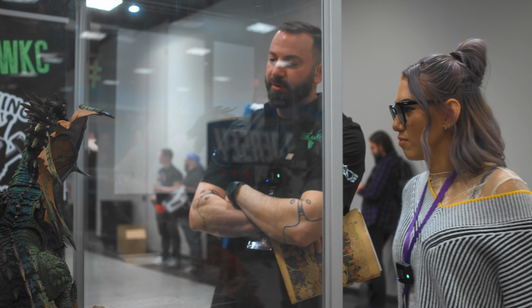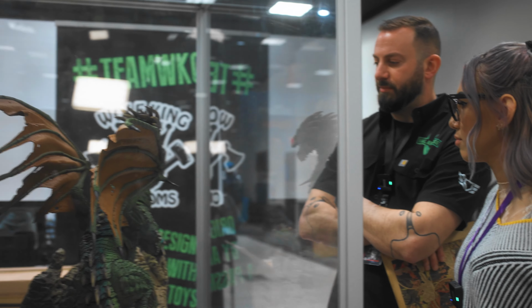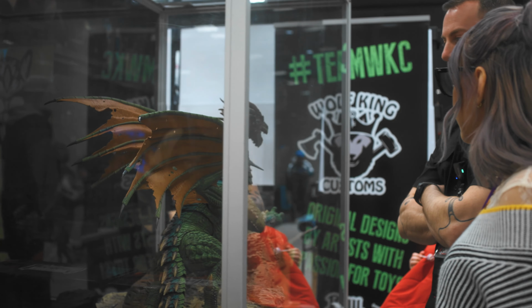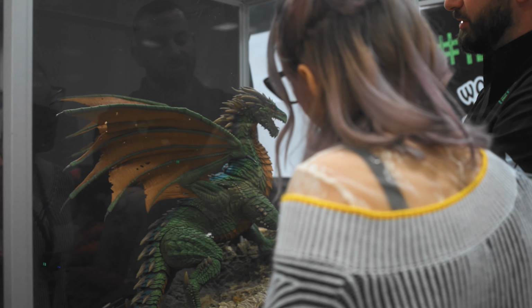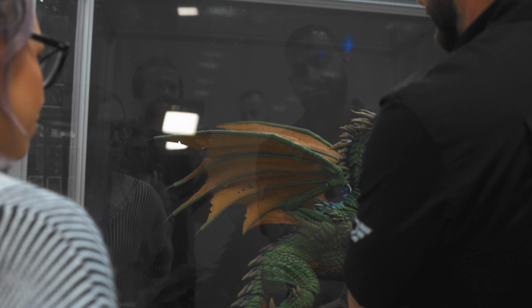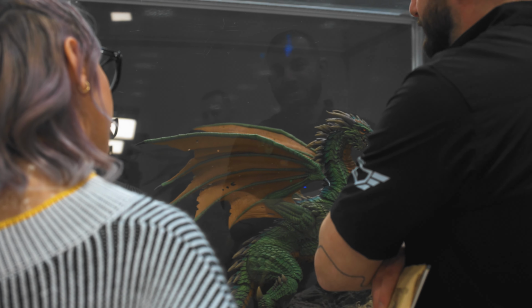I don't know how they determine the shipping, if they tell you right off the bat, or if you have to pay the shipping when it's ready to ship. And also, they have different add-ons. The base model is this with these wings. They have one with spread out wings and I think a flame effect that he's shooting. And those aren't included in the $550.